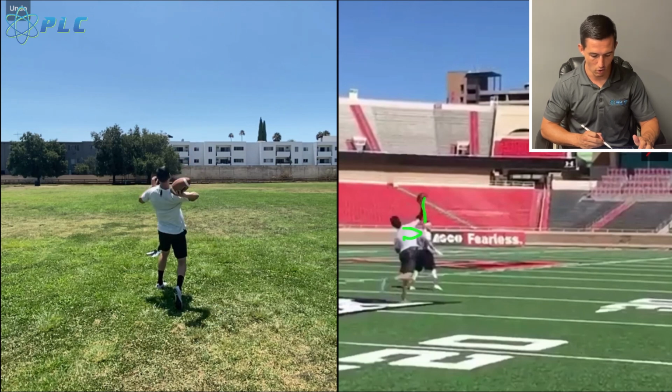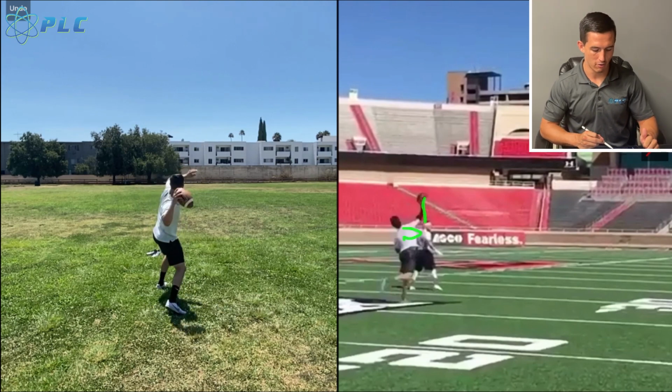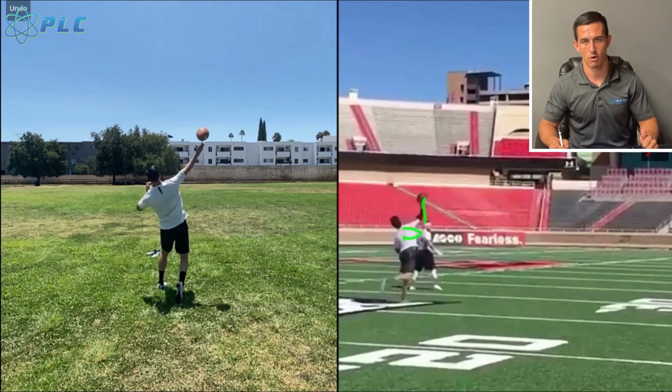And then make sure you're driving that front arm all the way through, that front elbow all the way through as you're finishing the throw, and using that as a way to generate more force. And that's another big part of being able to really maximize your throwing distance and have great deep ball mechanics.